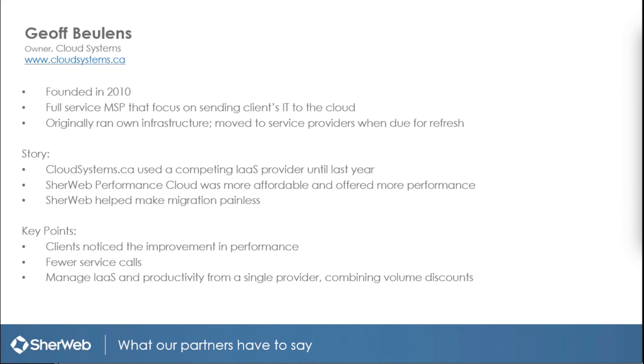Another thing that I forgot to mention is we've also used the servers as a sandbox or a test server. Some clients have a custom piece of software or an aging piece of software that their current infrastructure can't run, and it's not compatible with newer software, such as Server 2012 or even Windows 8. So we're able to put that software onto a demo sandbox, run it, make sure it works, and then we can make the decision if that's what the client wants to do and continue running that. So as I said, we're quite happy with SherWeb, and we'll continue to work with them in the future.